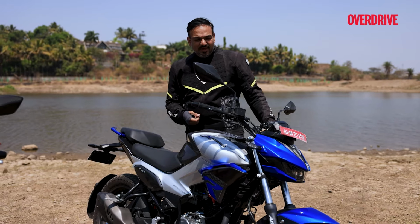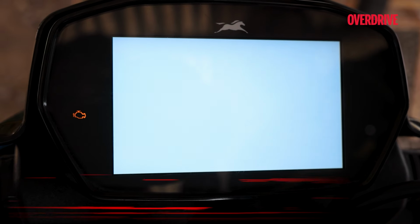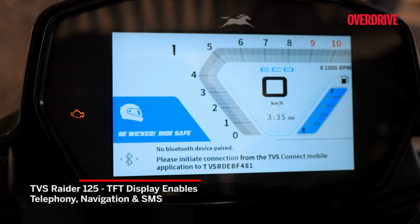In its standard trim, it gets a standard LCD cluster that looks better than the Xtreme, also is easier to read. But the real showstopper is this top-end version with that TFT display. It's got a swanky 5-inch TFT display brimming with tech wizardry. It's got everything: telephony, navigation, a bit of cheeky messaging when you're at standstill, and even the ability to stash your vehicle's documents in a digital format. A true testament to its connected technology prowess.